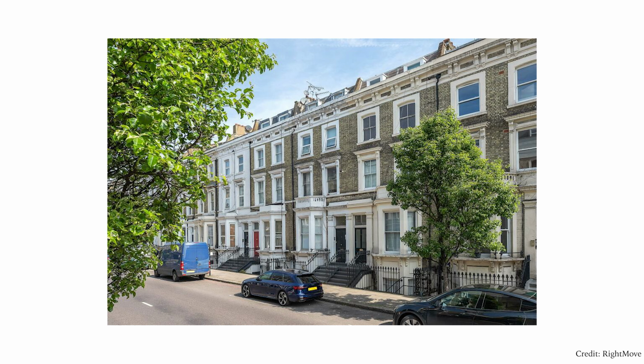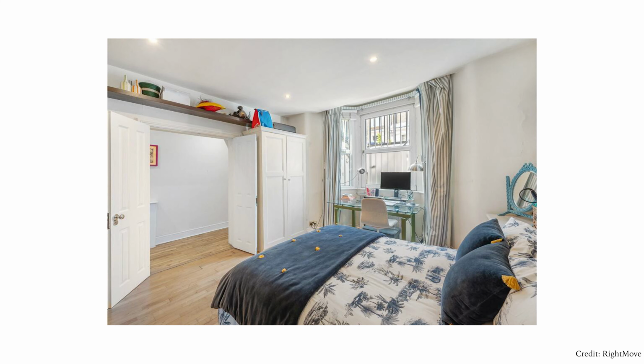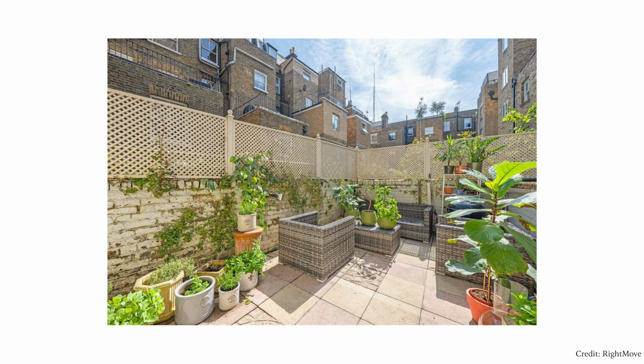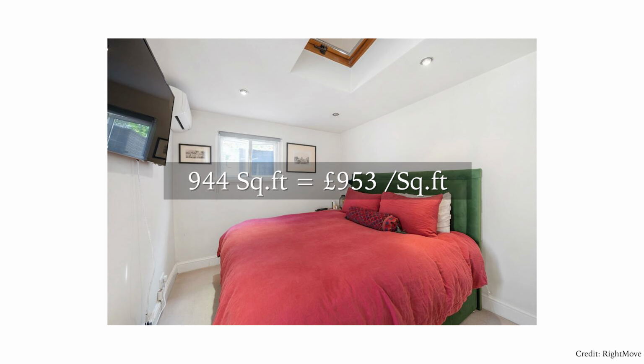If you're looking for something sub £1 million, we've got this great 2-bedroom, 2-bath flat on Finborough Road in Chelsea with a guide price of £899,999. It is located on a lower ground, but you do get your own private garden. It has a large reception room divided across into 2 areas, and it also has a conservatory. It's 944 square feet, equates to a great value of £953 per square foot.